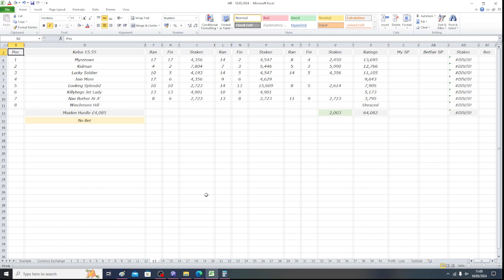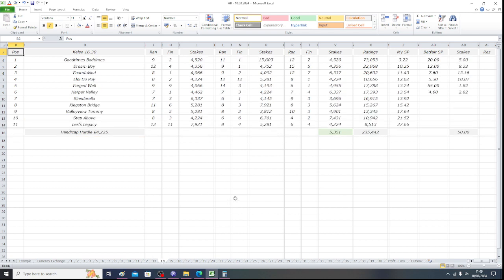Moving into the 3:55, this is a no bet, but I wouldn't stop anybody from having a bet in it if that's what you want to do. And in the last race, we have 5 horses playing for us: Good Times, Bad Times, Dream Boy, Four of a Kind, Eloy Dupuy, and Forged Well. And just to make up the rest of the money, we've got Harper Valley.